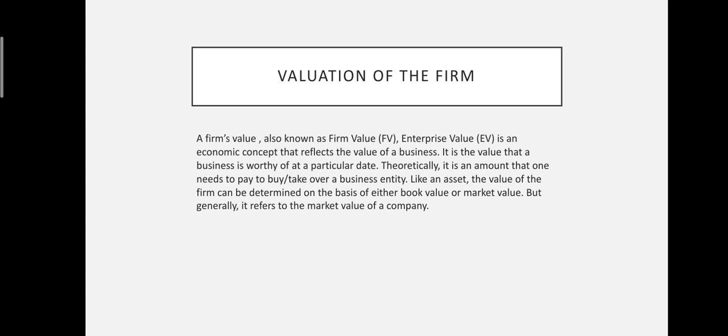Valuation of the firm can be calculated by following more than one approach. The value of the firm is basically the sum of claims of its creditors and shareholders. Therefore, one of the simplest ways to measure the value of a firm is by adding the market value of its debts, equity and minority interest. Cash and cash equivalents would then be deducted to arrive at the net value.